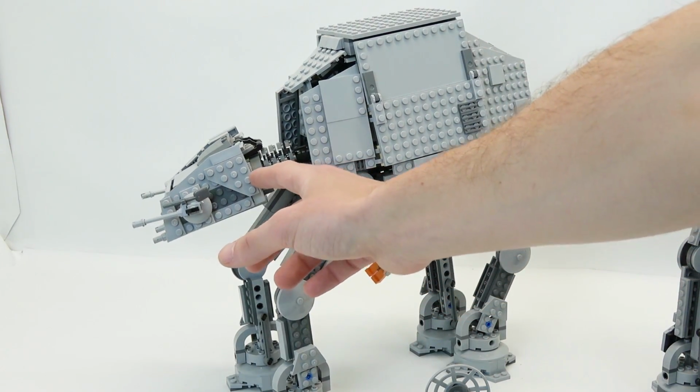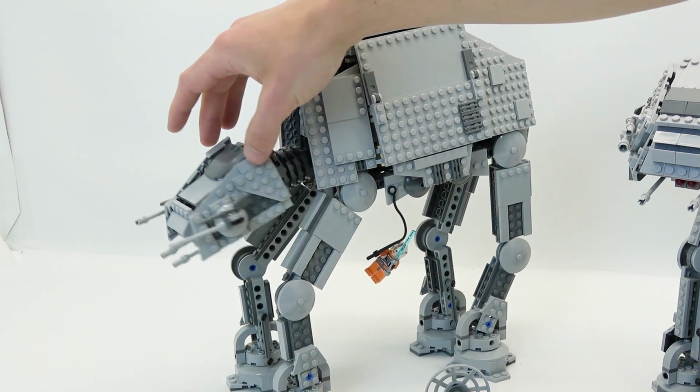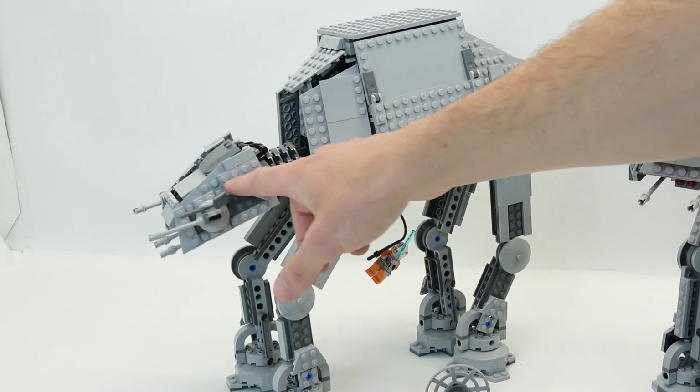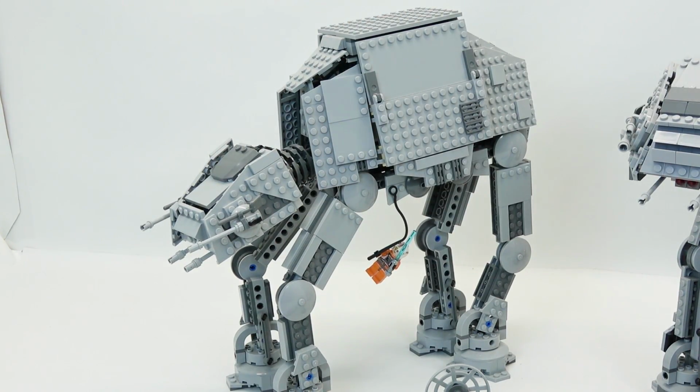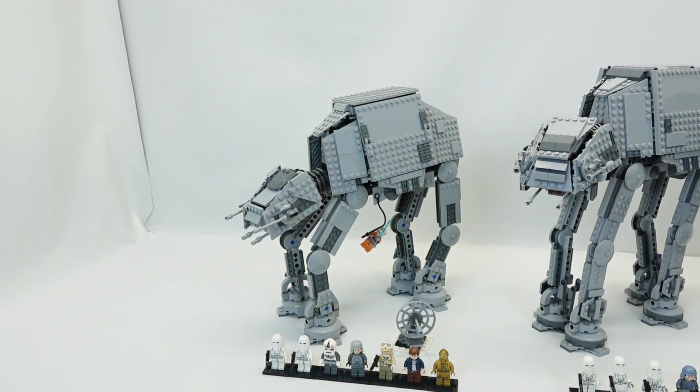So the head is actually on a single point, so it can move back and forth, whereas the other ones we'll have a look at later actually have 2 points of articulation so that the head can go back and forth and the head itself can actually turn. So this is the AT-AT Walker from 2010.